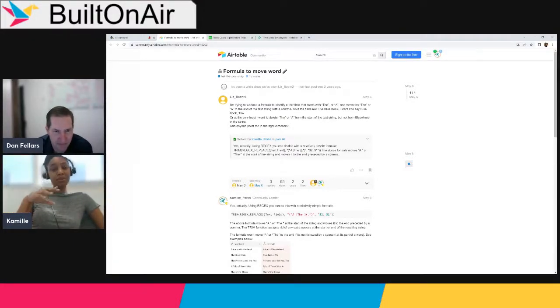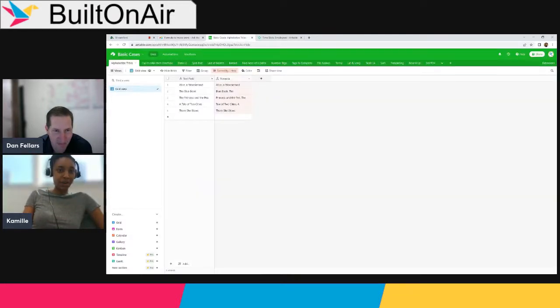And you could do that with left and substitute and a few other of the older formula functions, but it was so much easier to do with Regex. So just very simply in this table, I have a list of book titles: Alice in Wonderland, The Blue Book, The Princess and the Pea, A Tale of Two Cities, There She Blows. So under my formula, you could see that I can properly alphabetize things and have the word the and a not affect the order of these books.